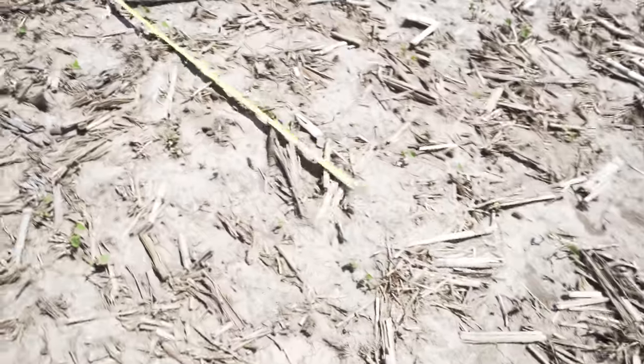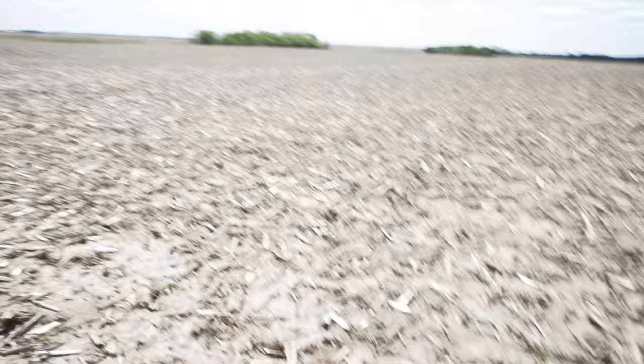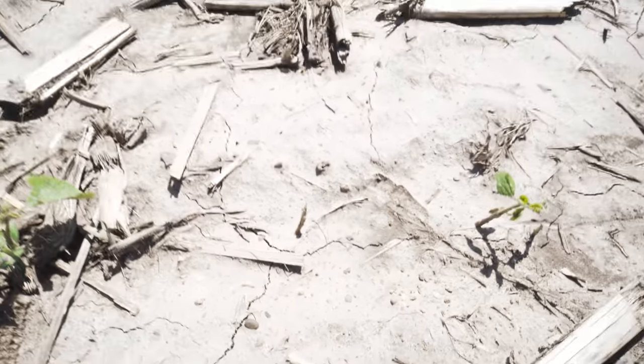We measured off 17 and a half feet, took a little stand count here on two 15 inch rows next to each other, and we came up with 80,000 plants, and that's being generous. Economical stand is 100,000, give or take, which means we should probably go get the planter. Just have a lot of these little guys here that just got shredded and not gonna make it.